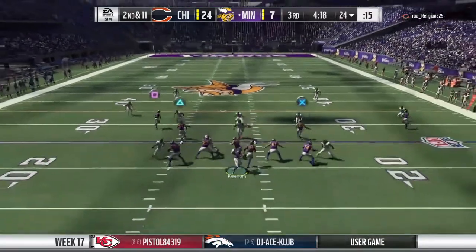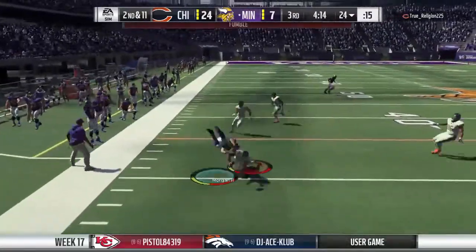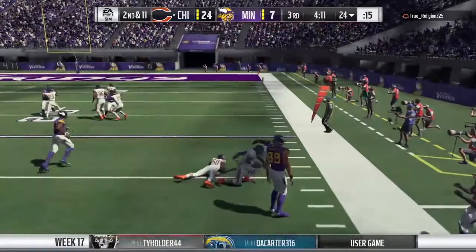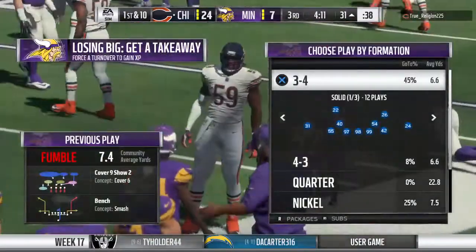Now Keenum throwing on 2nd. Broken tackle. Oh, he's able to outmuscle him here as he pulls it in. And this is picked up by the Bears. And now 3 drives, 3 fumbles.